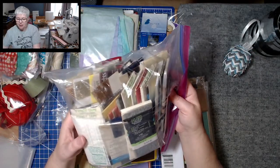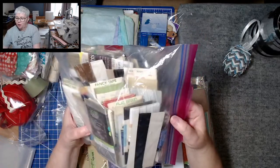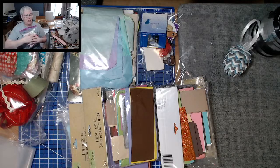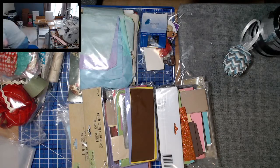Tapes and trims, hem edge. It's just a big full bag of it. Some elastics too. We were talking about yesterday, sentimental things, right? Like this bag. It's so sentimental to me. But I don't have to reorganize that. It's all in a bag.